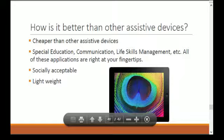The iPad's also seen as something that's more socially acceptable than other devices that children or young adults might not know about. And lastly, the iPad is very lightweight, so it's not bulky and can be mounted or positioned in a multitude of ways that we've already gone over in the adaptive gear section.